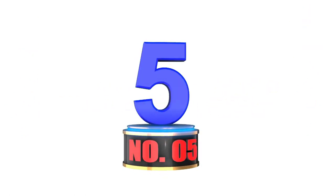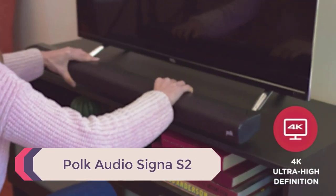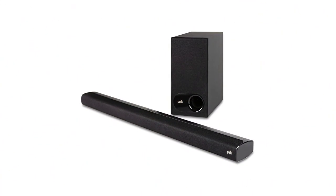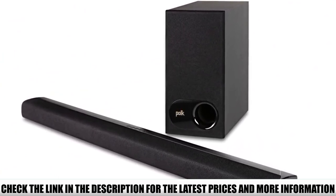Number 5. Polk Audio Signa S2. The soundbar is designed to work with 4K and UHD TVs for people who want the ultimate experience. It also connects with smartphones to play music. The subwoofer is wireless so that you can place it anywhere around the room.